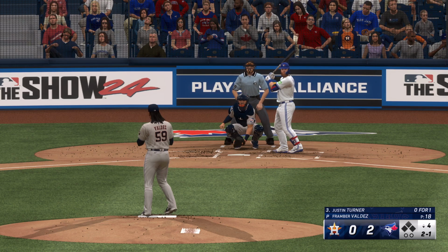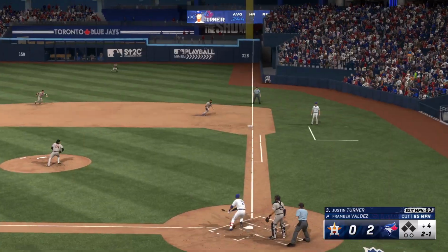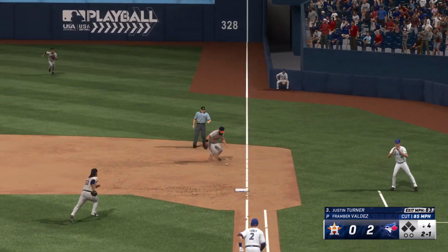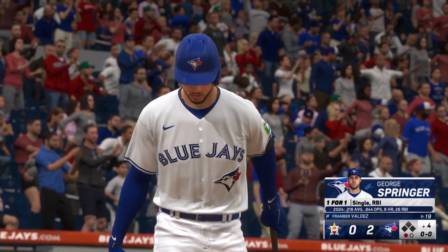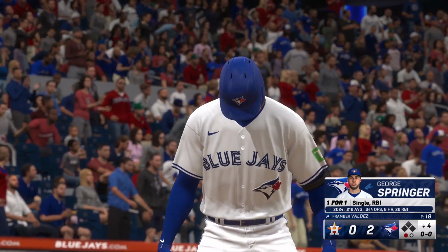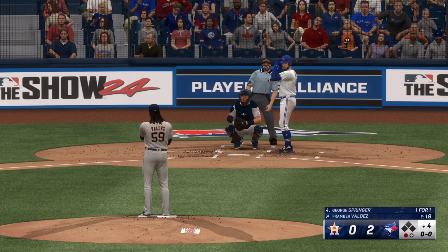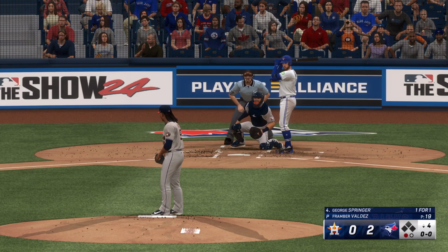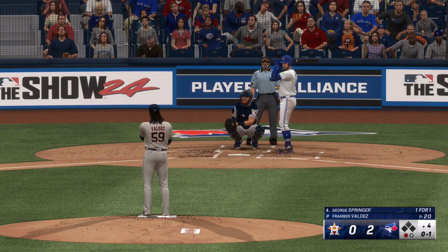I want to hit the ball out front. I want to hit the ball out in front of the plate. That's what he is trying to do. The flip to the pitcher covering. Turner is out. Here's George Springer. Singled and drove in a run his first time through. Strike on the inside corner.